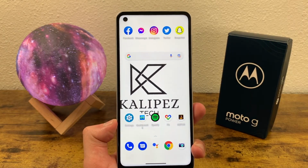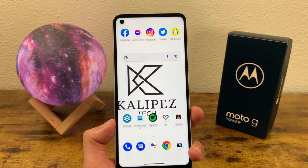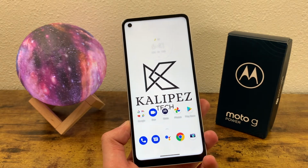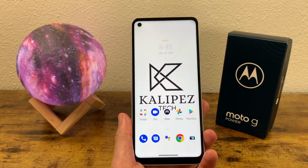I've actually been doing some gaming on this, just testing out some different graphics heavy activities to see how well it runs. Now if you want to see a full gaming test on this phone, definitely let me know in the comments because I'd be happy to make one.